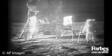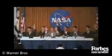While the moon landing took place nearly half a century ago, Hollywood has kept the achievements of NASA fresh in films like Apollo 13 and The Right Stuff.